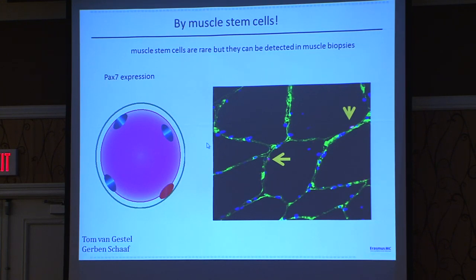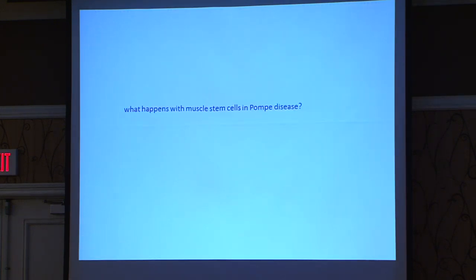We have actually stained, it's not so easy, they are quite rare, but you can stain these cells in muscle biopsies, and we have done that in controls and Pompe patients. So here in yellow you see two examples. So this is a muscle fiber. Here you see in green the basal lamina, in blue you see nuclei, and then here in pink you see the satellite cells. So there's a marker protein called PAX7, and you can use that to visualize satellite cells, muscle stem cells. And of course we were very interested in this basic question: what happens with satellite cells or muscle stem cells in Pompe disease?